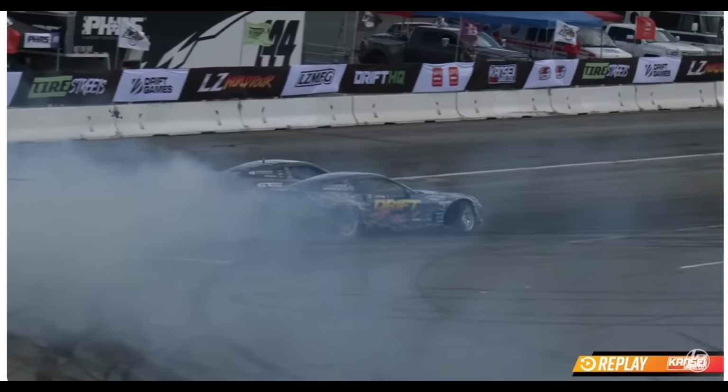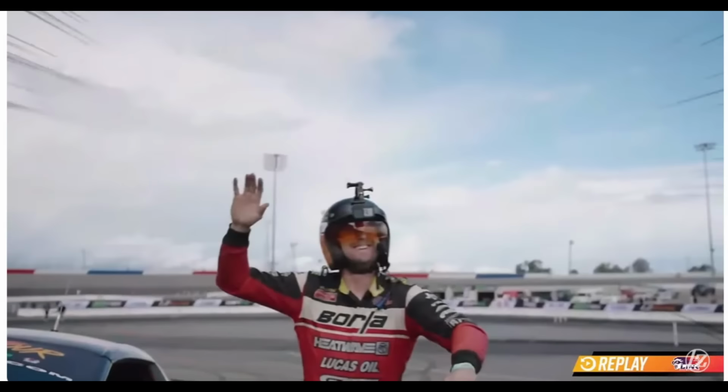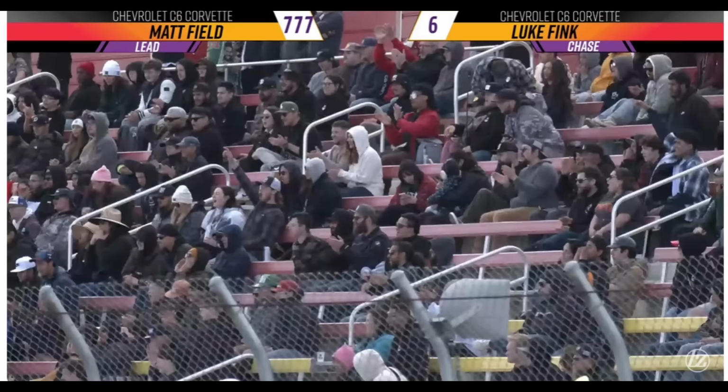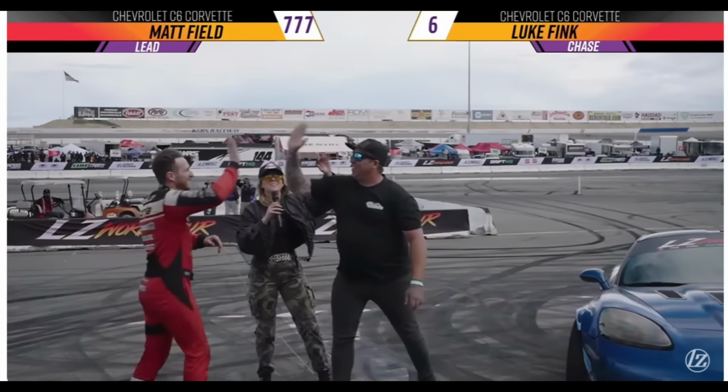These are two amazing drivers with current raceway. You're seeing greatness in front of you. Give it up for Matt Field and Luke Fink. The gentleman between which driver do you prefer? Was it Matt Field? Mr. FD? Or was it Luke Fink? All right, Matt Field wins. All right, everybody. Give it up for Luke Fink. Luke Fink getting the win.